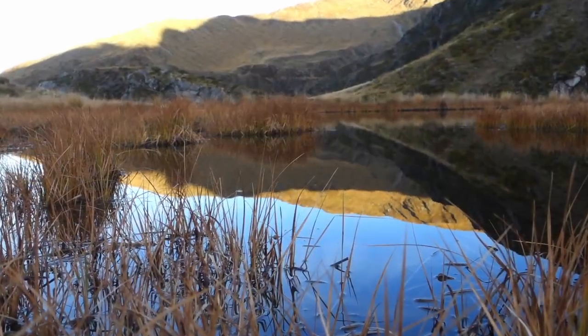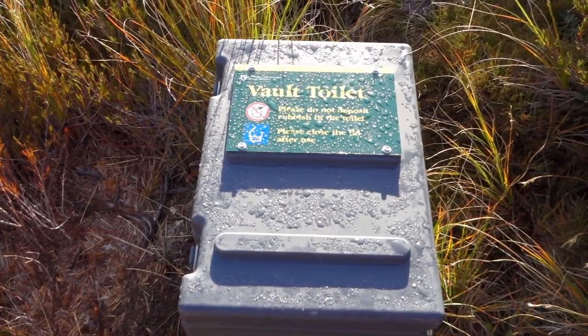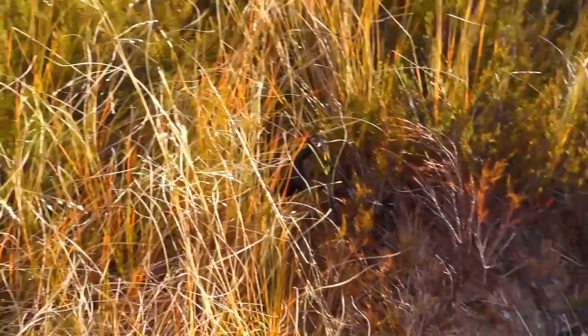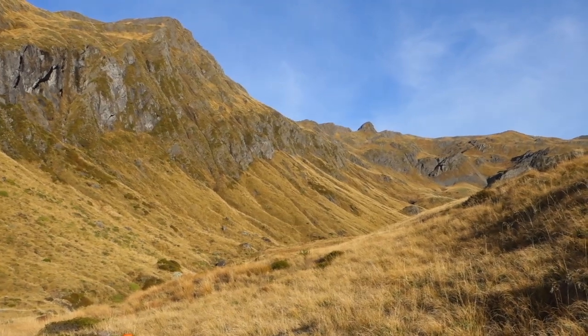So water at the Nardoo Biv is via the tarn or a small stream that runs close. In terms of a toilet, there is this thunderbox or vault toilet. Never seen one of these. Basically a box on top of a hole in the ground. Cold and a frosty morning, but gee whiz, what a spectacular view you've got.